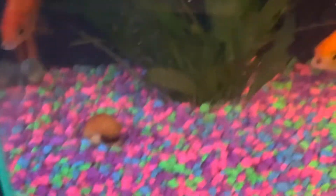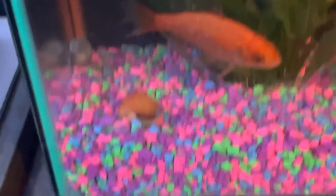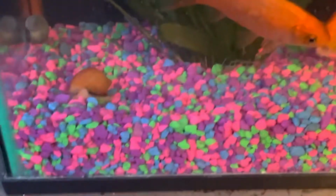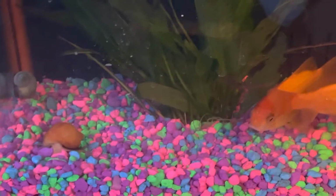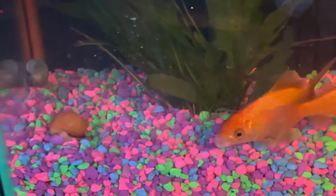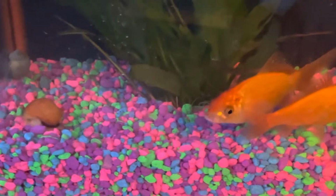So this is my snail Grant, and she just jumped off from up there and went down here because I put some food in. So I'm assuming that snails can, well, eat the food and all that for fish.